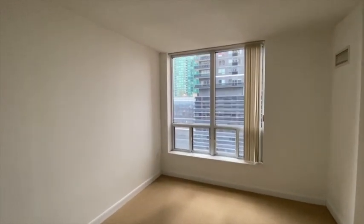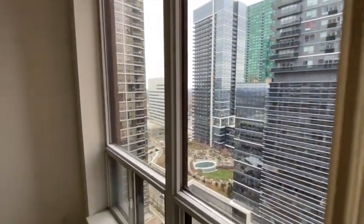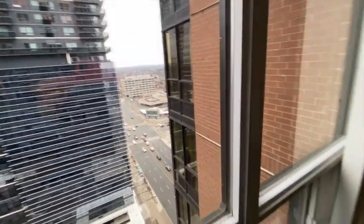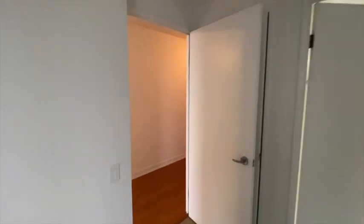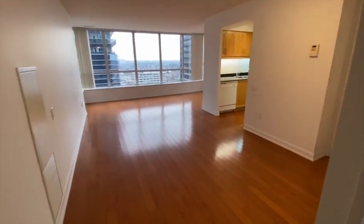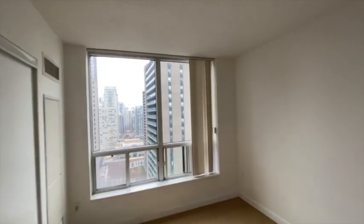Nice big window, lots of distance between you and the other buildings. Lots of windows that open. Let's meander through here. So there's so many different ways to configure this space. And I've even seen a piano on this wall before. A lot of people who are downsizing from houses don't know where to put all their furniture. So this is a great building for that.